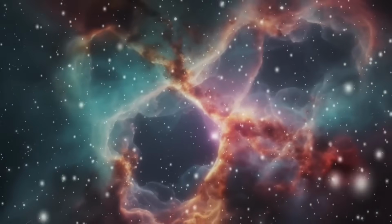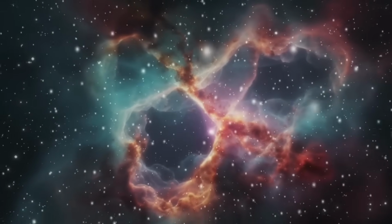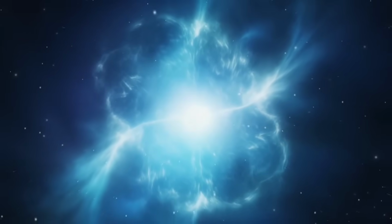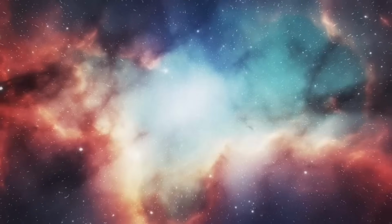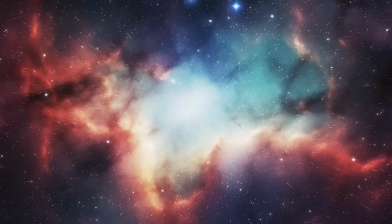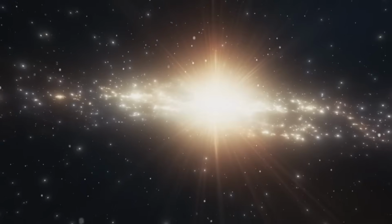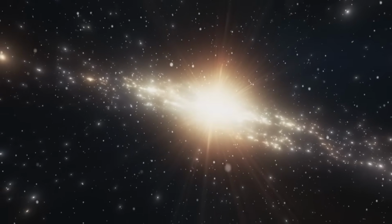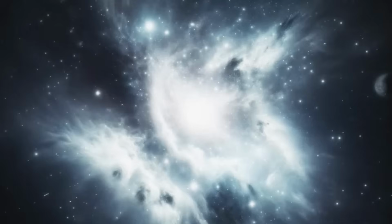In an instant, the core will collapse, and the outer layers, already unstable and tenuously bound, will be violently expelled into space. The energy released during this cataclysm will be almost incomprehensible. Estimates suggest that the total energy output could exceed that produced by the Sun over its entire 10 billion year lifetime. For a brief period, the supernova could shine with the brightness of an entire galaxy, momentarily illuminating the darkness of space across tens of thousands of light years.